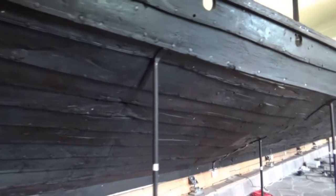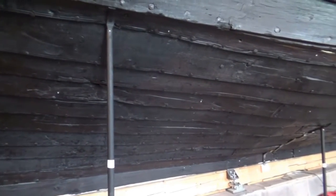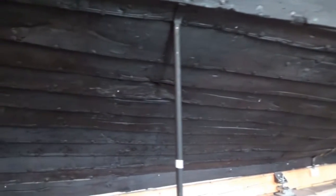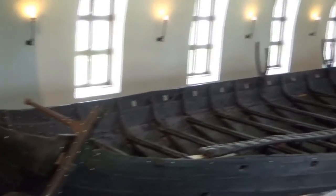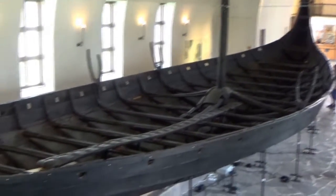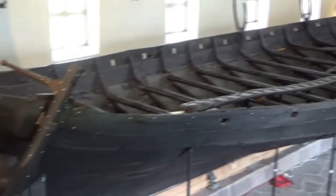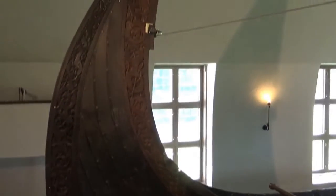The ship was broken when it was found, and about 90% of the pieces have been put together. And here you can see some of the uneven seas. Here you can see where they sat and rowed. And you can see the amazing engineering that these Vikings actually were able to do by hand.